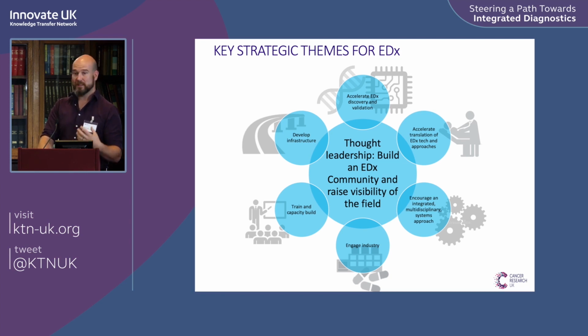It's about getting better at validating the discoveries that we've made and pulling those through and accelerating translation with the patient in mind, with the health benefits in mind, not only to the individual but to the population and health economically. As Penny was saying, none of this is going to count for anything unless the system is able to adopt the innovations that we're generating.